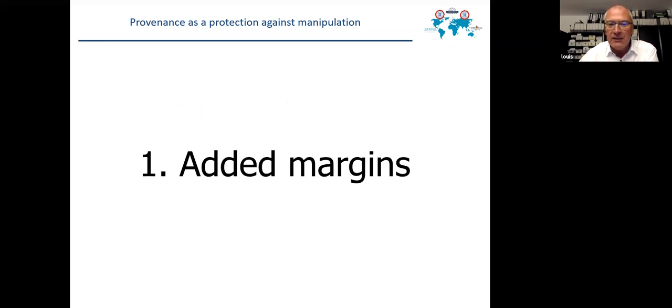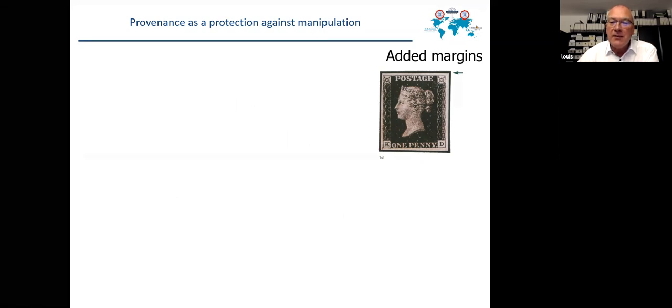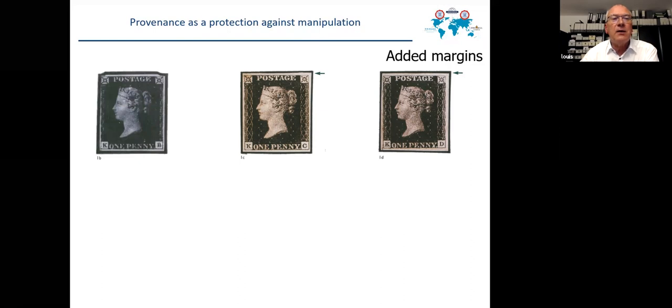Let's go first to the added margins. I show you a nice penny black mint from plate 8, lettered KD. Wonderful margins all around, and it couldn't be nicer. Interestingly, from plate 8 there is another single penny black, the neighboring stamp, lettered KC, also with full margins. And in my card index, my census, I could also find a single stamp lettered KB, the left-hand neighboring stamp, but not as nicely margined as the other two.